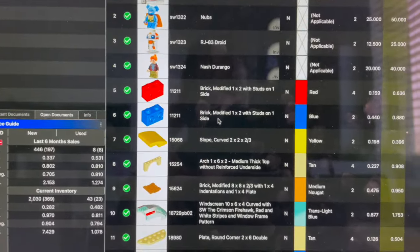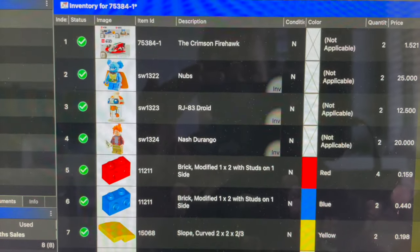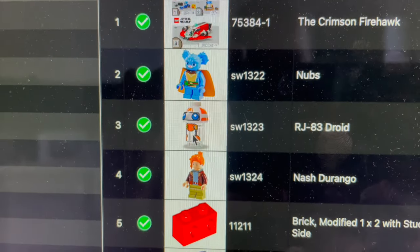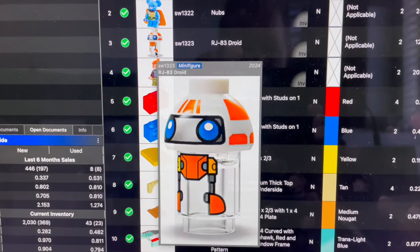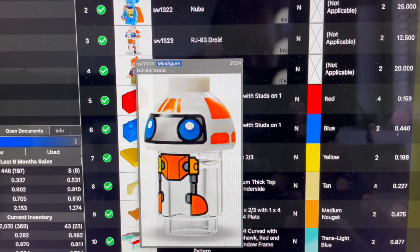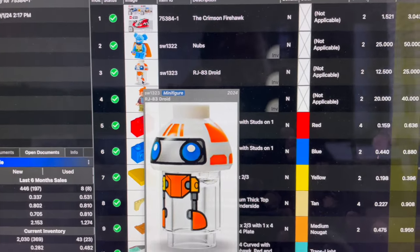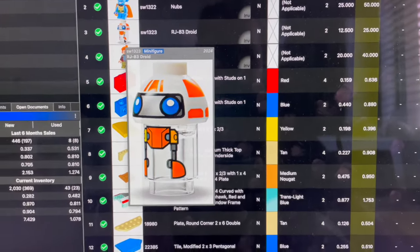Minifigures fairly high for what they are, in the 20s for the two main ones. This one is a bit of a BB-8 gone wrong. RJ-83. I mean, they've just made him up, haven't they? It's quite a nice headpiece though. I did consider whether or not to part it out and sell it separately, but nobody else has done that, so maybe I should have. But I'm going with a pack because I'm scared of being different. Not really, but just kind of.